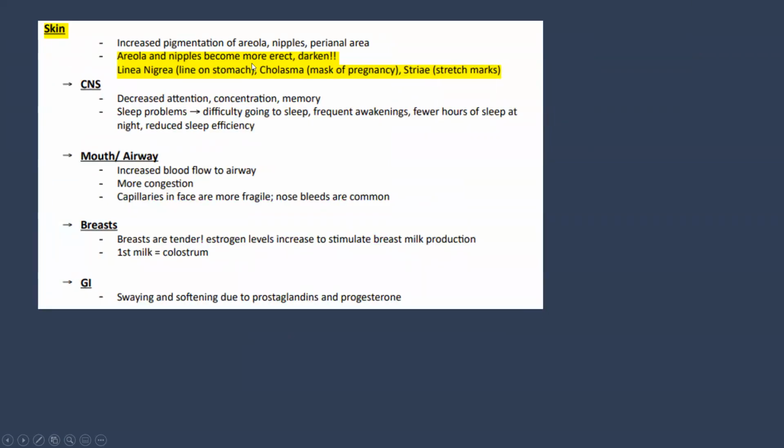With the skin, we've already hit on this stuff in our past PowerPoints, but for teaching, if they're concerned about the linea nigra, tell them that this is going to fade away. We do have the mask of pregnancy, also called chloasma, and then we also have stretch marks.